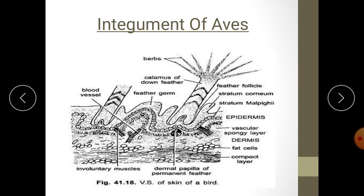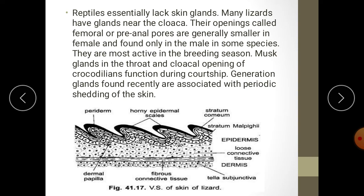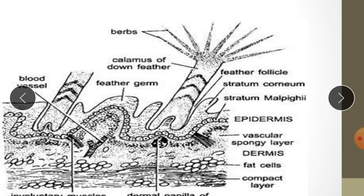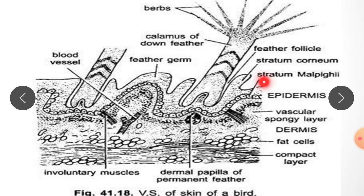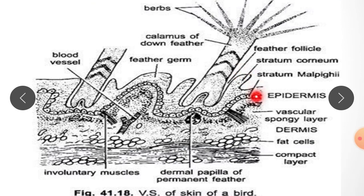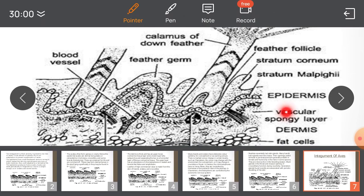Okay, so that's about the structure of integument in reptilians. Next, coming to the structure of integument in Aves. The integument of a bird would be like this. Here also epidermis is there, from here to here. So stratum corneum, and this is stratum germinativum or Malpighian layer. Below this, dermis is there. This is the spongy layer of dermis, and this is the compact layer of dermis. In the compact layer, fat cells are present. More fat cells are present.